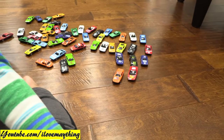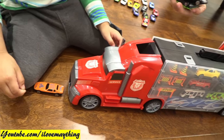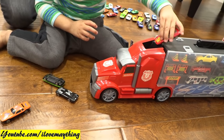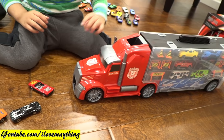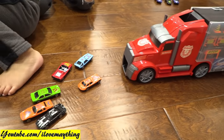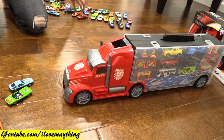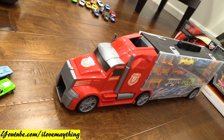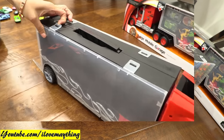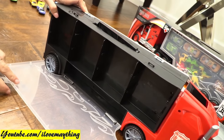Mommy, can you get some of those cars? Slide them. Slide! Ooh, nice, oh! See? Very nice. Woohoo! Nice, eh? Fun! You're gonna put some cars inside, mommy? Yeah. Okay, go on.